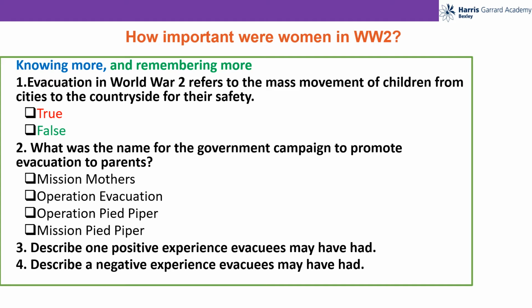You will go to Purple Mash at the end of this lesson and there is a to-do set for you on there for you to answer these questions and hand them in so we can see how well you've done.